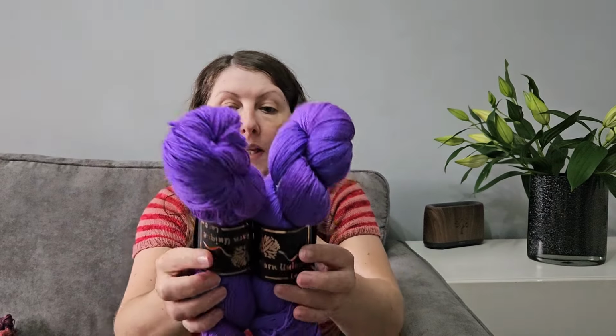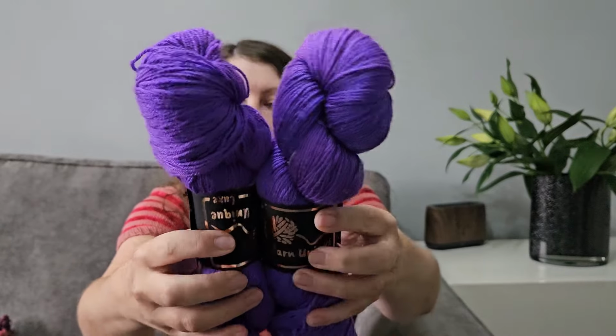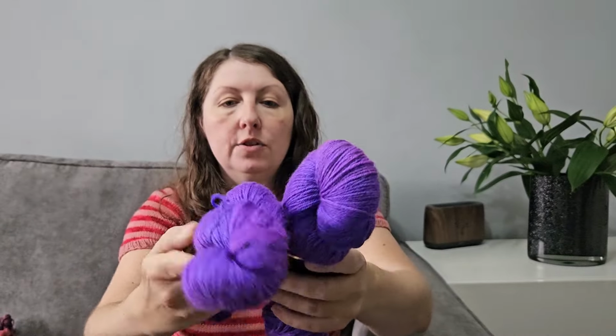And these are the last yarns that I'm going to show you. So as you can see, I have been quite good. Now, these two were a chance find, and I found them in a bargain basket, and it was from Yarn Unique, and I could not walk away from this colourway. It's absolutely stunning.